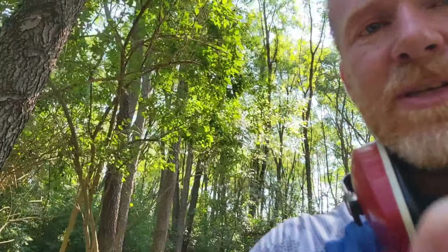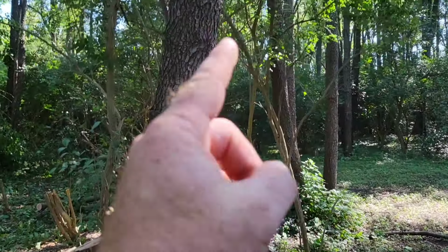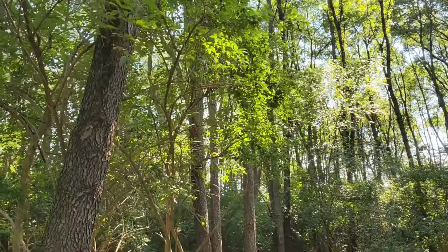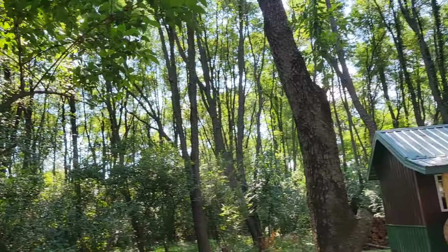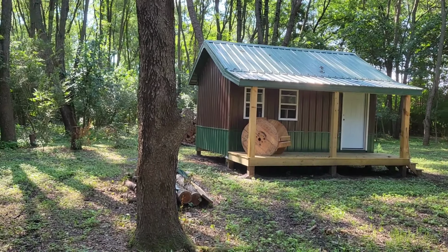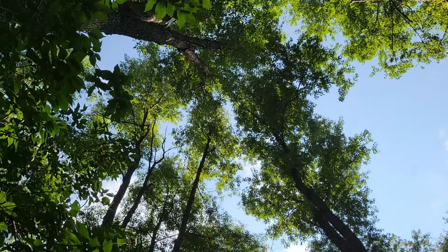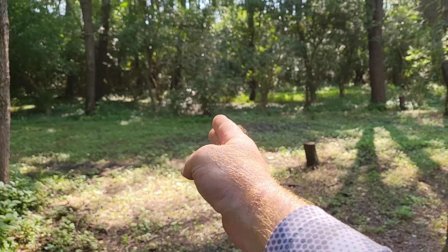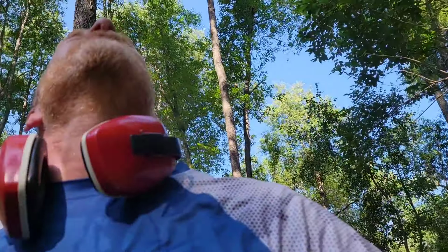But yeah, we got those 2 down, and you can see this tree, I didn't even really notice, but since we got that half cut down, now you can really get a good eye at this one, how it's leaning to the south. And if you're standing right in line with it, if it falls, it's going to hit that side of the cabin. So this thing's got to come down too. We'll try and get a line on it, and maybe we can pull it to make it fall down right through here. Yeah, so anyway, we got that done.